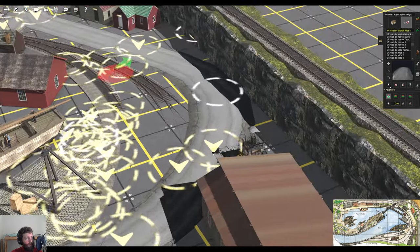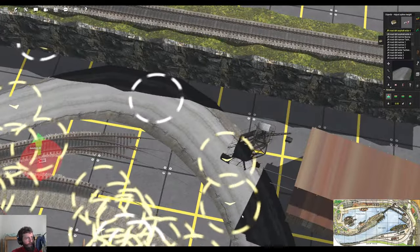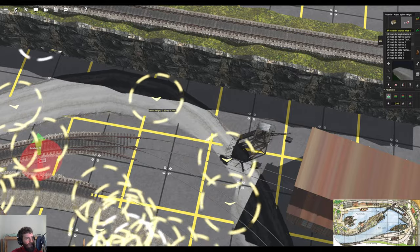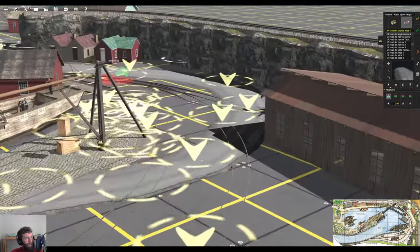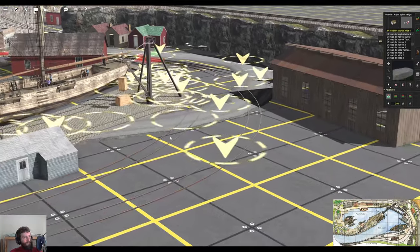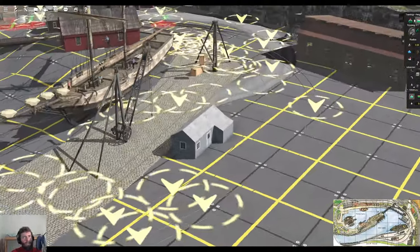In which case I might be able to change the... Why can't I... Oh, is that a track? Yeah. That's why I can't raise and lower that spline point, because that is not road. Yeah, and then I get to re-expose the track.